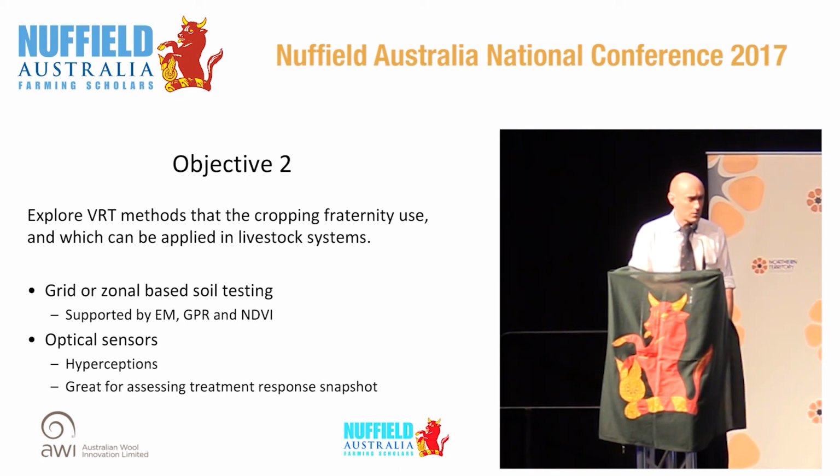And also the use of optical sensors such as high perceptions will be something that we'll be using in the future, and that'll give you, they're great, those 2 to 7 channel sensors, for giving you a snapshot in time for where to best go back to investigate some of the agronomic restrictions. But farmers also have to understand that sometimes a shovel is the best thing to do, to go out and dig a hole and see what's going on.